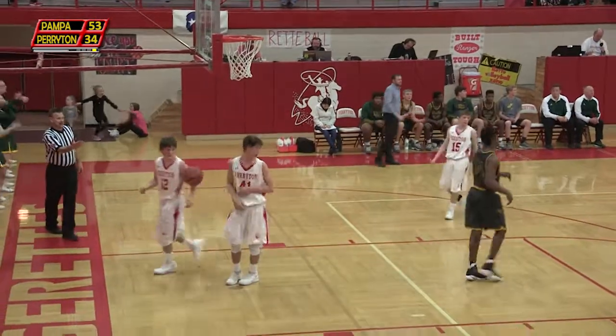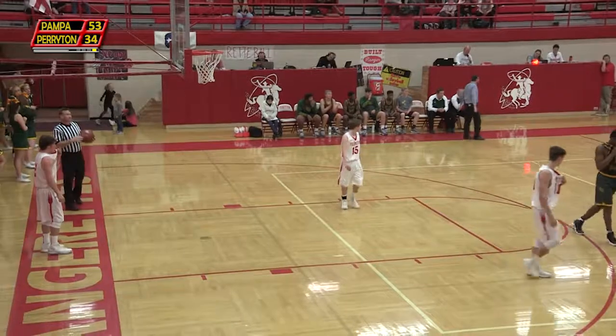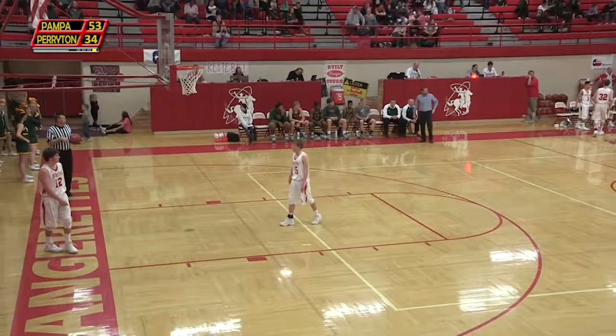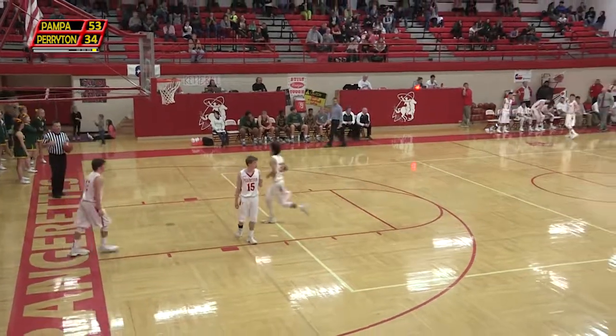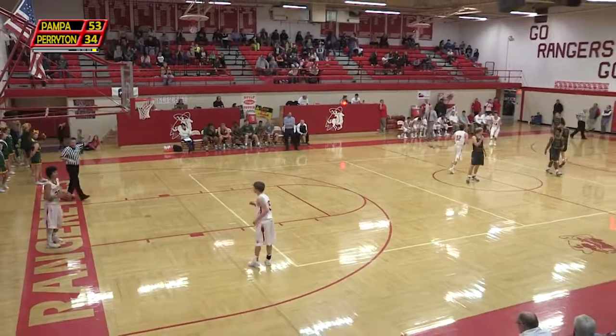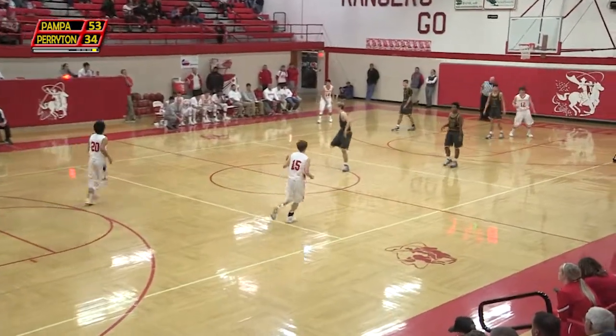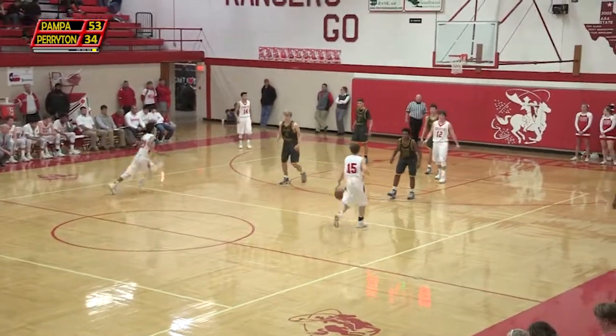2 for 2 on the trip by Stewart. He's got 6 in the ball game. Steven Hernandez comes back in, as well as Jose Magallanes for Nathan Hugg and Cody Tarvin. So you've got Cater, Davis, Hernandez, Brzezowski, and Magallanes on the floor for Big Red.